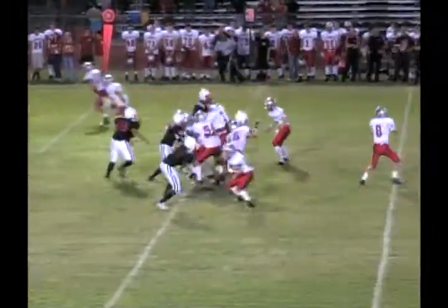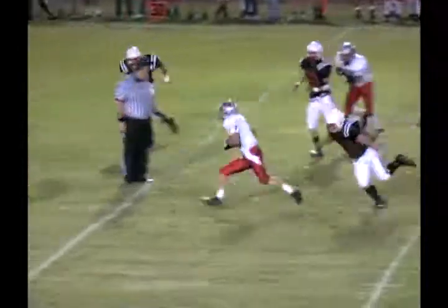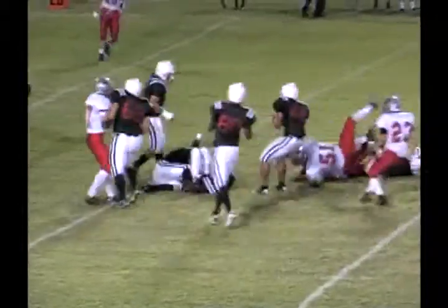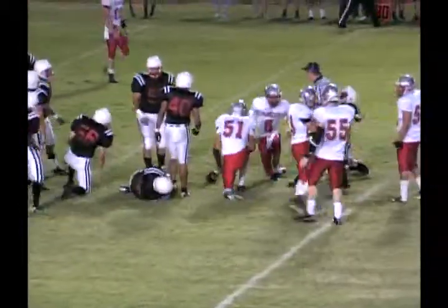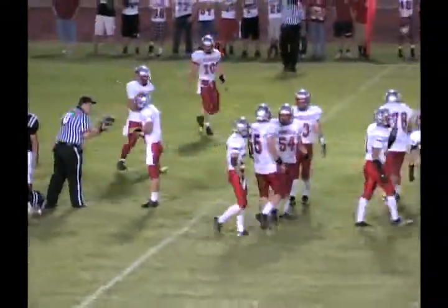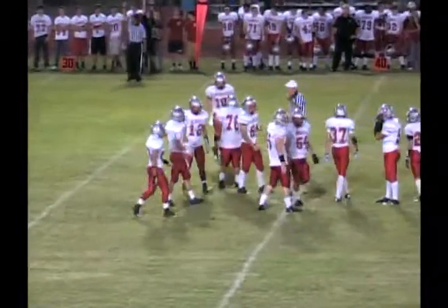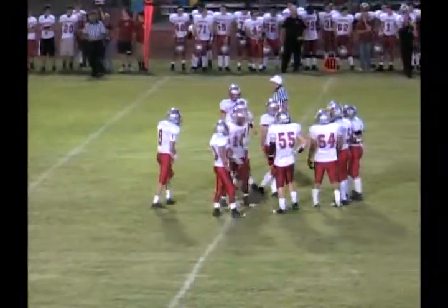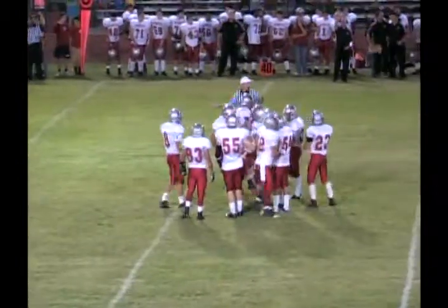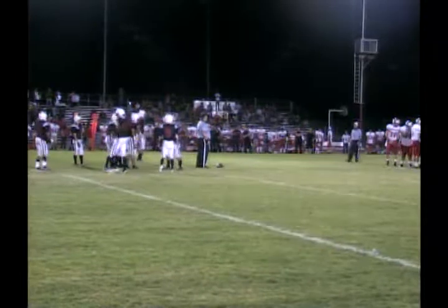Simmons in the gun. Drops back, under pressure now. He'll evade the pressure, and Simmons still on his feet and off to the races. To the middle of the field and brought down from behind. That's the kid that had the initial pressure that time that also got through to make the play. And it looks like that was number 6, C.J. Kamara, that comes up with a tackle. Now it's fourth down and about 8 here for the Marauders from the 33-yard line of the Colts, and Mingus is going to go for it.